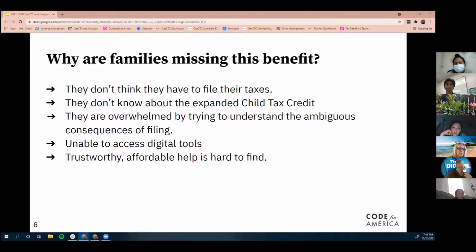The other piece is they don't know about the expanded child tax credit. So we know, again, there were people for decades being told that they did not qualify for this credit because they did not make enough. And now all of a sudden they do qualify. And so they may be a little uneasy with even using the term child tax credit. So we've actually been encouraging groups not to call it the child tax credit, but talk about it as a monthly cash benefit for children, those types of things.